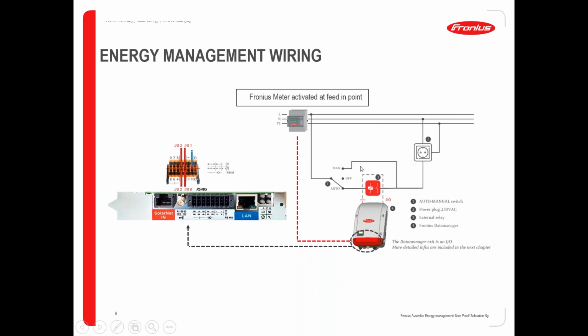Again, the same connections. If you wanted to switch on the other loads as well, you do the same connections as per this wiring diagram. But please note that you will require a 12 volt external DC relay. Okay, that's the important thing. That relay is not supplied by Fronius. You will require to buy the relay from an electrical wholesaler.